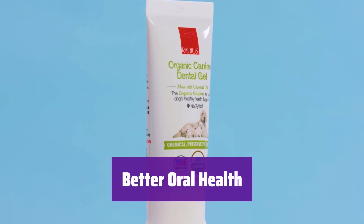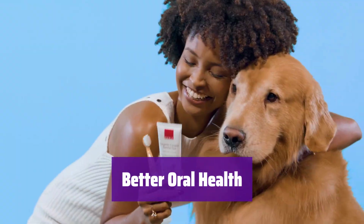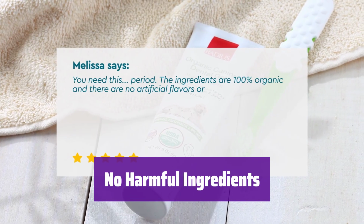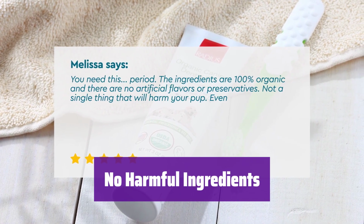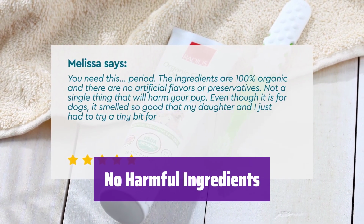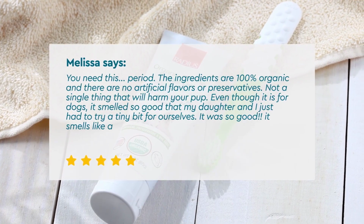This toothpaste helps prevent cavities and promotes a healthier smile for your dog. It is made with natural ingredients and is xylitol-free, ensuring a safe and effective oral care experience. The formula contains no harmful chemicals, preservatives, dyes, pesticides, GMOs, glutens, fluoride, or saccharin. It's also latex-free, SLS and SLES-free, and BPA and BPS-free, ensuring a pure oral care experience for your pet.